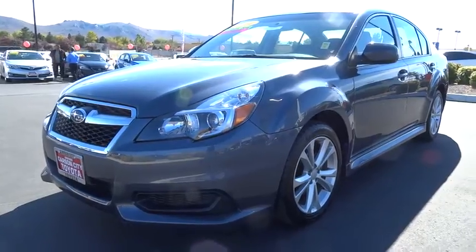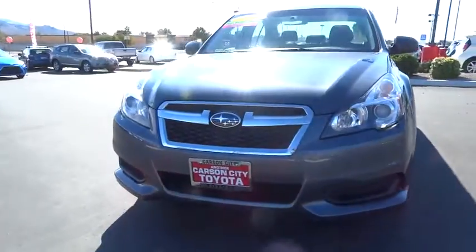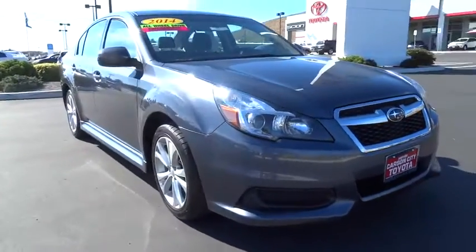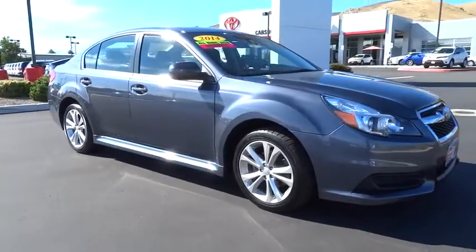The 2014 Legacy. The Subaru Legacy offers a roomy interior and a dynamic drive you feel every second you're in the driver's seat. It's a refreshing alternative to the alternatives. This vehicle has less than 20,000 miles. Here are some of this vehicle's great options.